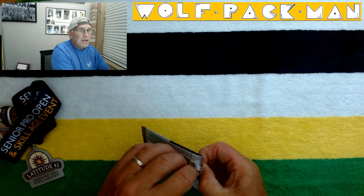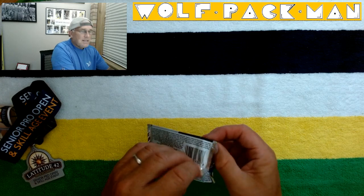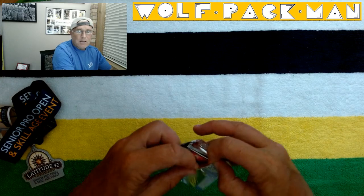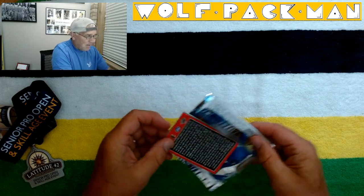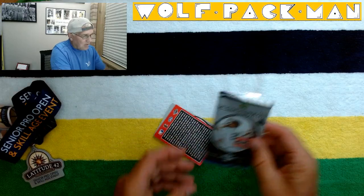There are 30 of the 126, 39 rookies in the base set. The big name being Hideki Matsui. So we'd love to pull a Matsui rookie out of this. That would be the cool pull. But standing, oh, look at that.